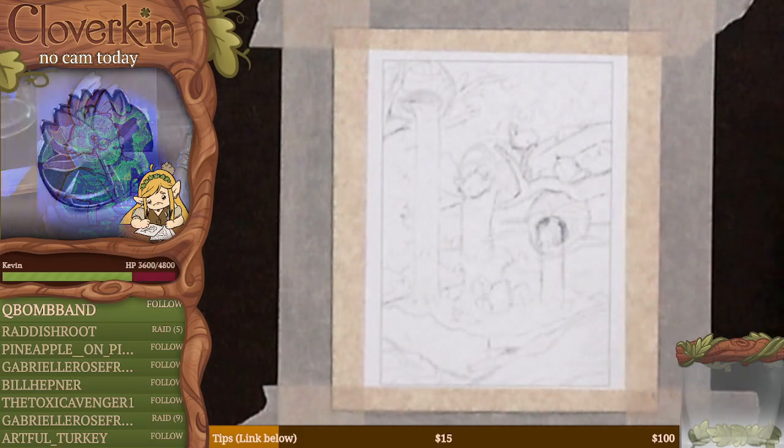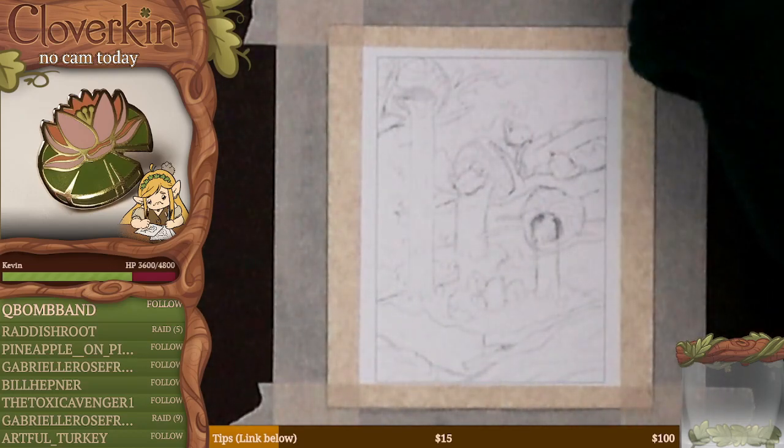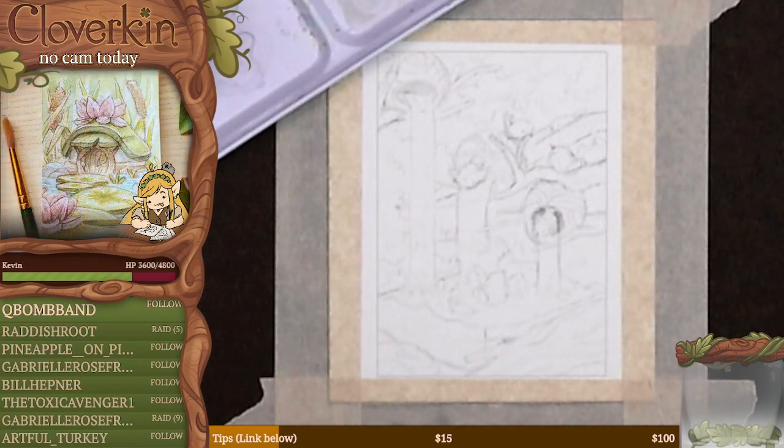And typically on stream I will be doing the pencil work and then also the painting, but since I had time last night I thought I'd doodle it out for today because I don't have too much time to work on this today.